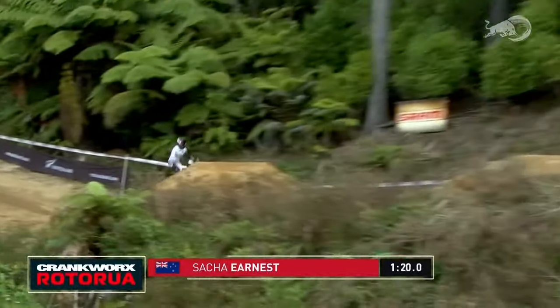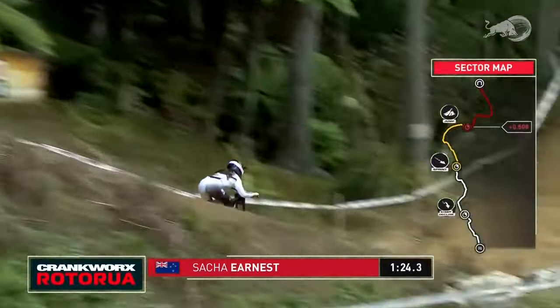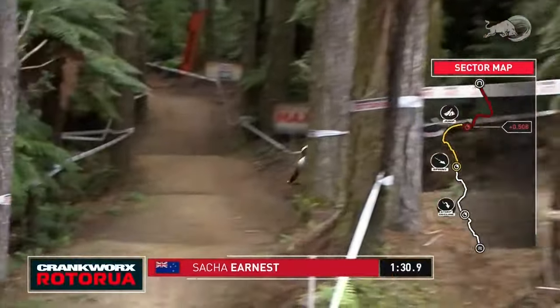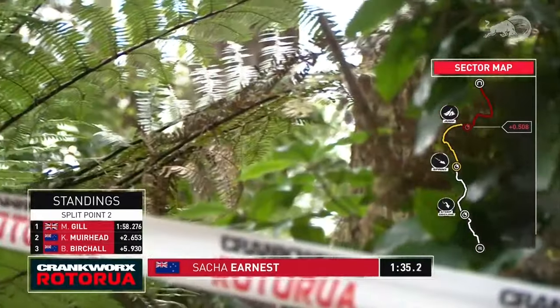You could see, I mean, you look at her Instagram and she is one of the, like, the way that she jumps. I mean, you saw it on those first couple of jumps, letting the bike kind of pop up, putting it exactly where she wants. She's got this really, really amazing jumping style.